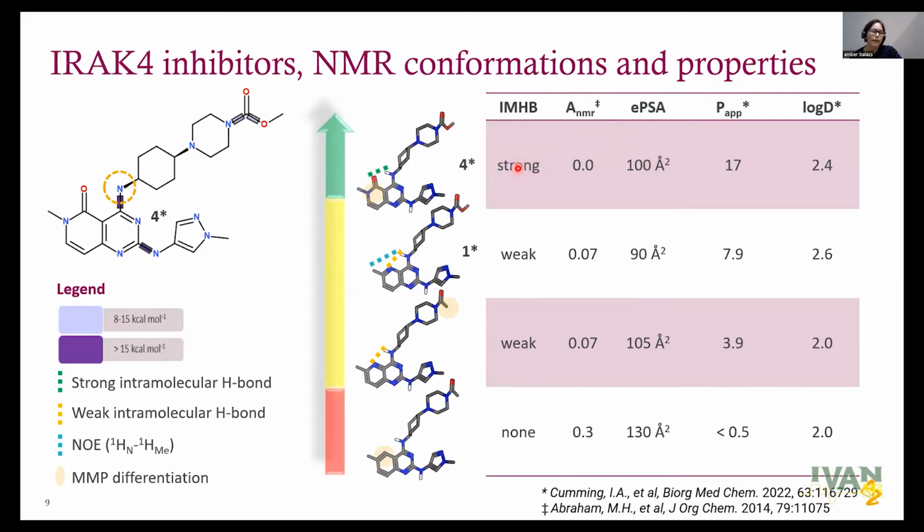The strong intramolecular hydrogen bond of compound 4 masks the exposed polarity of the NH hydrogen bond donor with good passive permeability. Looking at the log D for both higher and lower log D compounds, where there's weaker hydrogen bonds, we still see good passive permeability, albeit weaker. And for this last row, the loss of the intramolecular hydrogen bond significantly increased the exposed polarity and showed poor passive permeability, despite the same log D as its matched molecular pair.